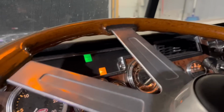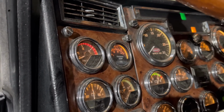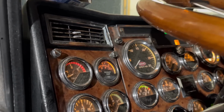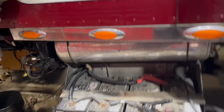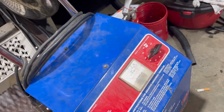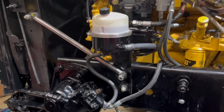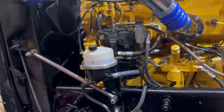Pounds of oil pressure, out of the norm. Still holding 100 pounds of fuel pressure. I don't know, that's probably, yeah, it's about 100. That turbo, I think it's gonna do good.